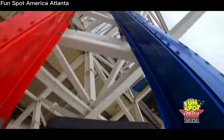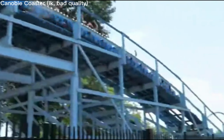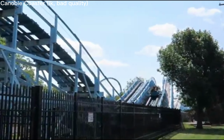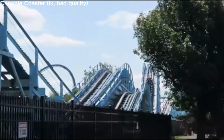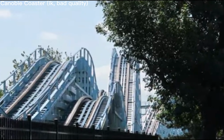So we'll start off with number 5, which is Blue Streak down at Cedar Point. This is Cedar Point's only wooden roller coaster, but I've only ridden it once, and unluckily it was on a wheel seat, so my thoughts of it will be pretty negative. But if I had to say something positive about the ride, it looks pretty in the skyline.